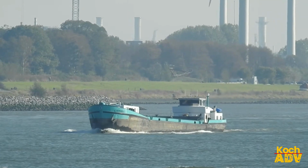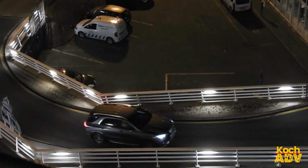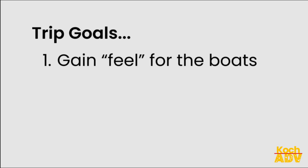So while it was a fun trip, it was also a little bit expensive and a little bit tiring with a lot of driving. So when I left, I had a number of goals for the trip, and here are those goals. First of all, looking at photos on the internet doesn't give you a really good feel for the boat. So I wanted to visit the boat and get that feel.